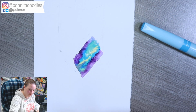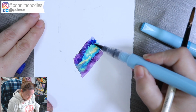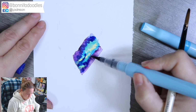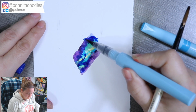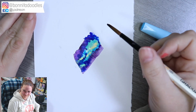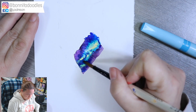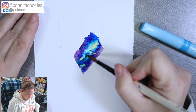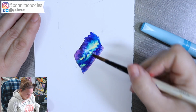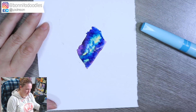I think we could do with a little bit of the dark blue. So this is the Starry Sky, which I know I did use in the other one. It's a really nice blue. And then once we get the black in, I love that. God, that's so nice. There's something about galaxies. Don't know what it is.